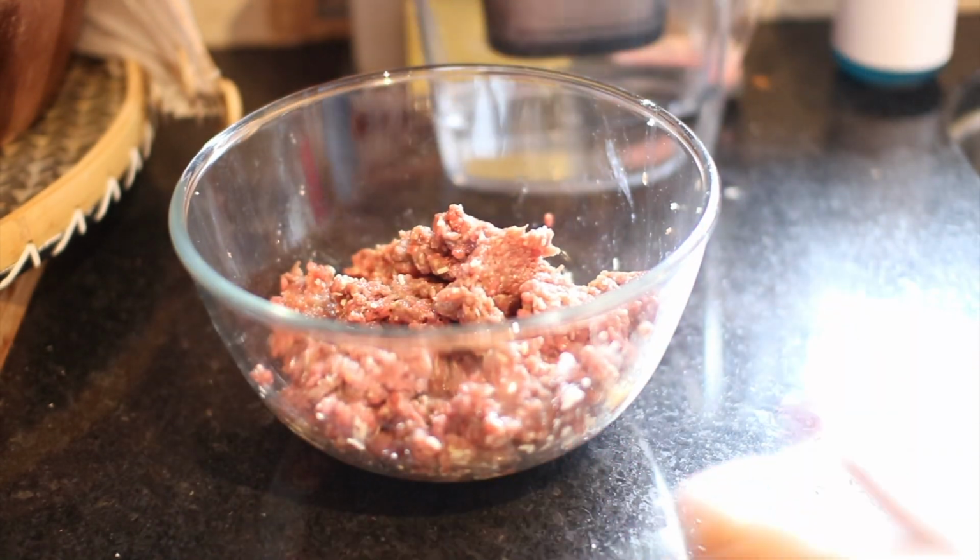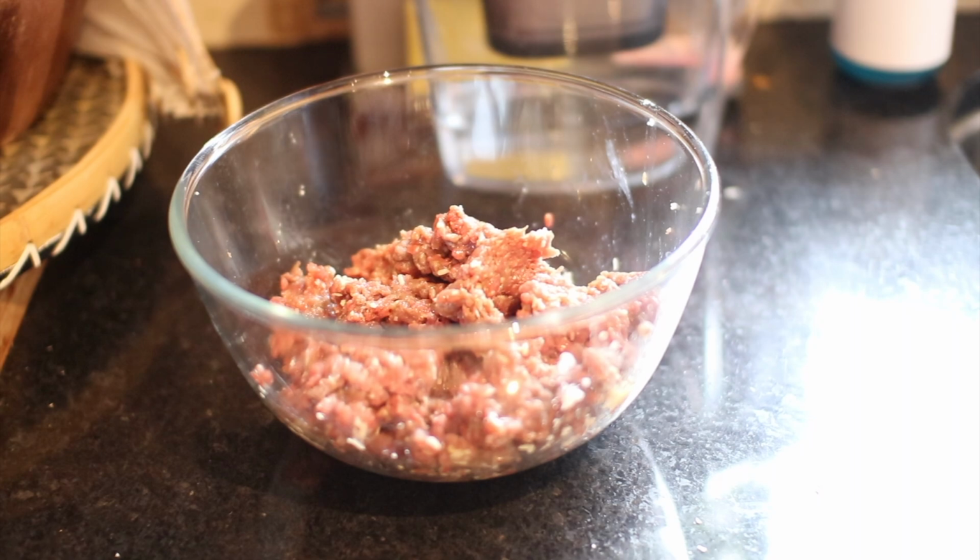When this mixture is done, I'm gonna create my balls and put them on the side.